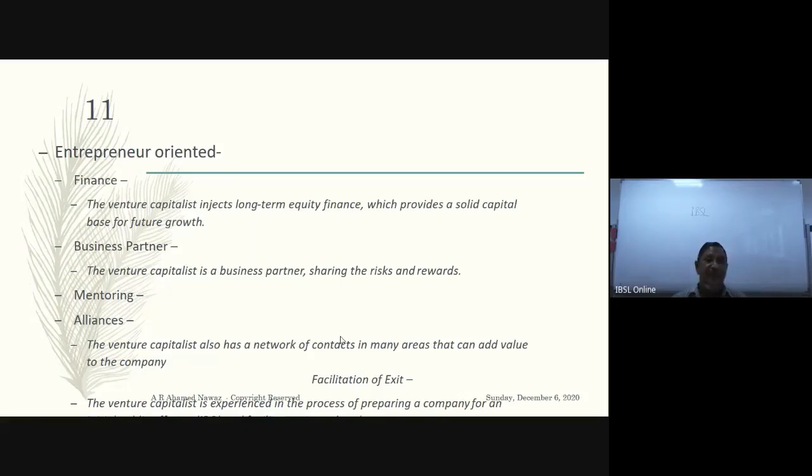First one is finance. The venture capitalist injects long-term equity finance, which provides a capital base for future growth. That is a long-term capital investment, which is needed for any business. It will give the foundation for the sustainability of that business. And the venture capitalist is a business partner, sharing the risk and rewards. The venture capitalist who is investing in the venture is a business partner because he is investing in the equity, sharing the risk and rewards. If the business is successful, he gets the reward. If the business fails, he has to face the risk.